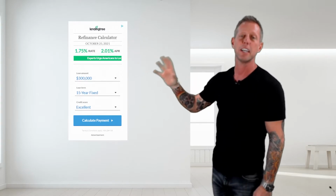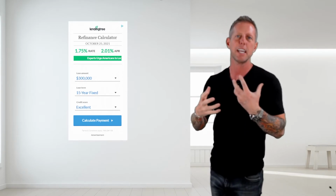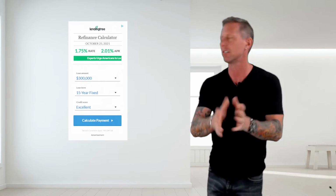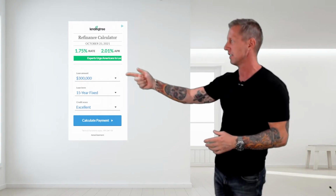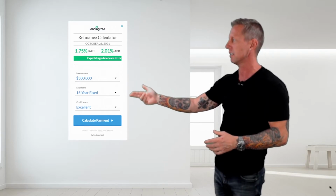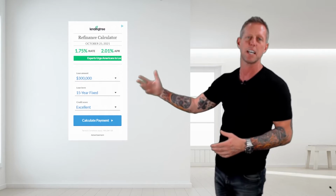I gotta tell you, if there's ever a chance in your business that you can give people what I would call cool tools, or ways that they can learn actively and in an interactive way, you should absolutely do it. And that's what LendingTree is doing here with this calculator. You can type in whatever the amount of the loan is, the length of the loan, and what your credit rating might be, and calculate some sort of guesstimated payment, right?